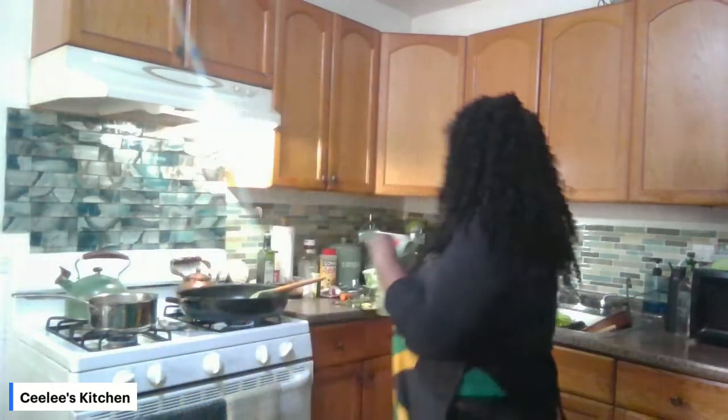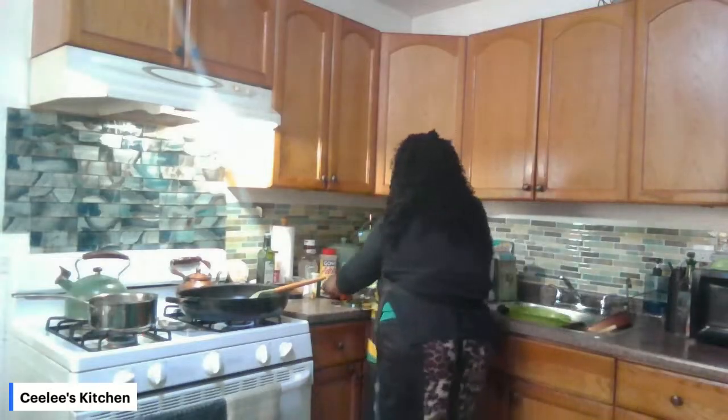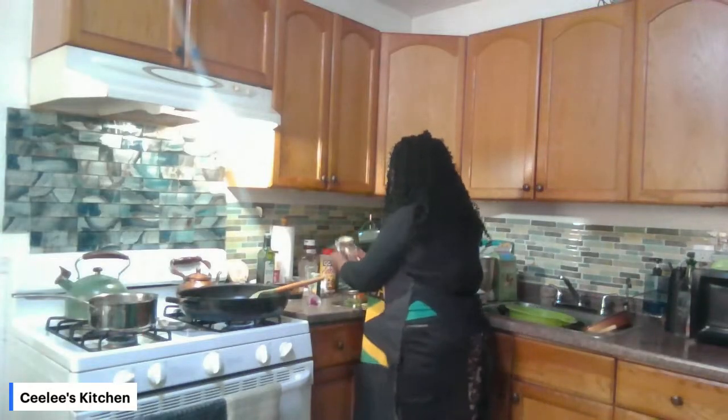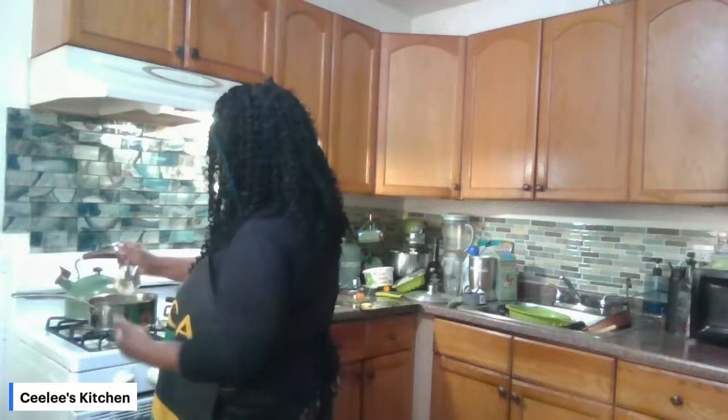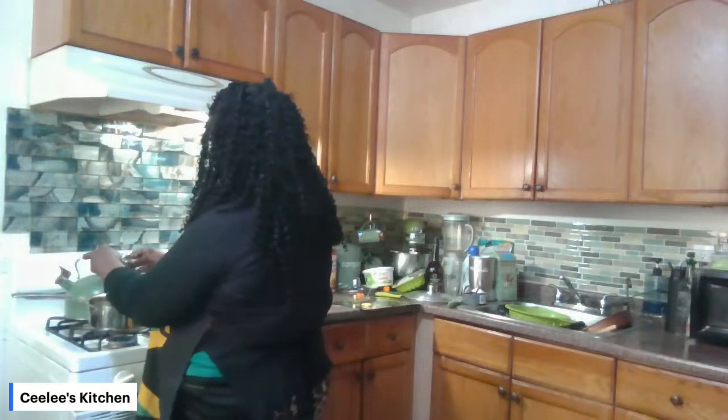All right, so I added a little almond milk. And in the meantime, while I'm doing this, let's squeeze the cheese paste or whatever they call it in the pot. Because I think that's going to flavor up the pasta.